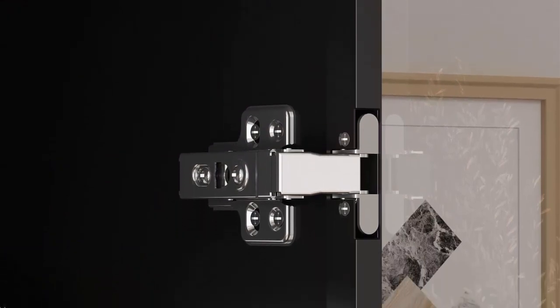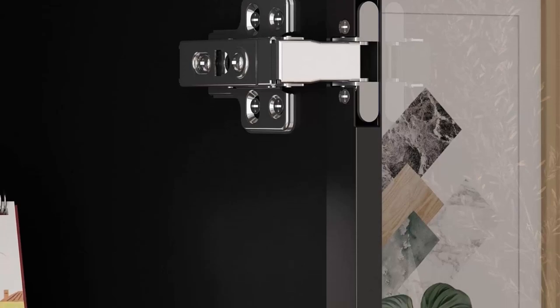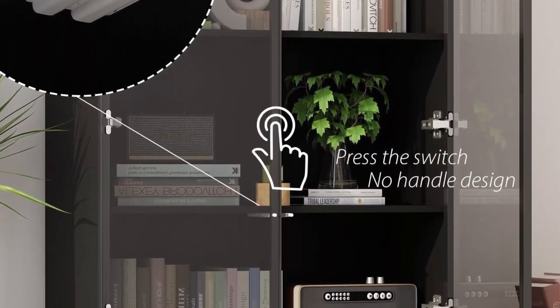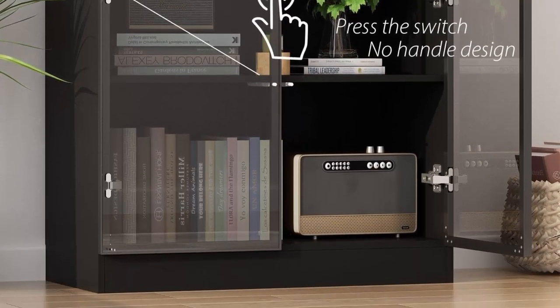Lighting options. Equipped with switch, the glass display cabinet has 3 lighting options to meet your lighting needs: normal white, cold white, and warm yellow, which allows creating a stunning atmosphere for your living space and lighting up your decorations.